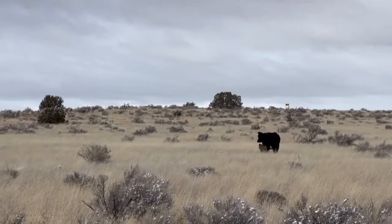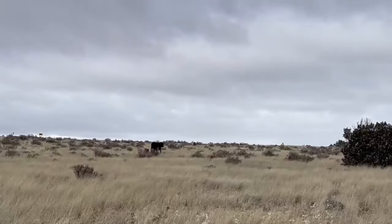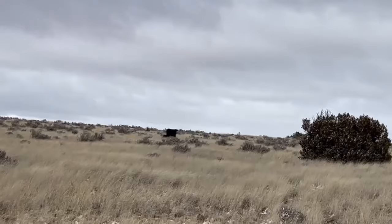A lot of times pushing the cow with the calf, people kind of want to be right up on top of them. I guess some cows you probably can. This cow's a little more comfortable with you. Keep your distance, she's not so distracted about you, and she's kind of searching for where she's going.